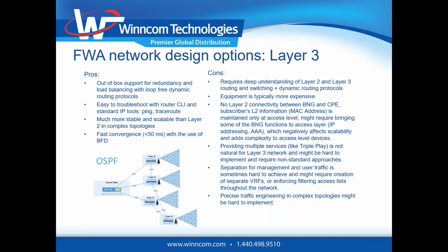Initial design and implementation of simple layer 3 networks is much more complex compared to layer 2. And in many cases, this design would be overkill for some simple topologies. Even though layer 3 is a much more sophisticated design and works great in complex topologies, it's not necessarily widely used in service provider environments.